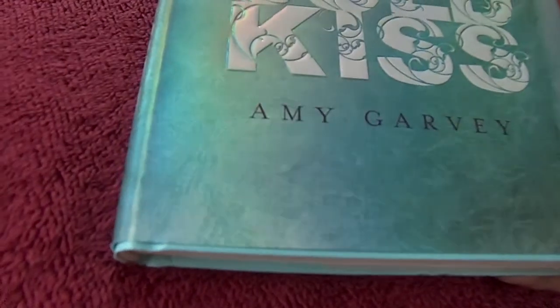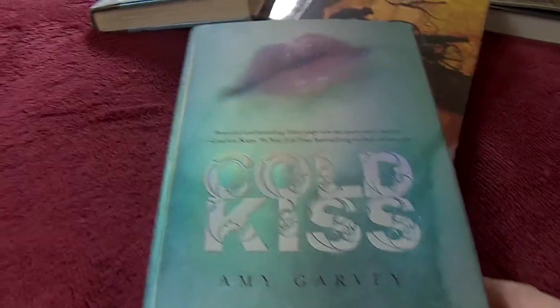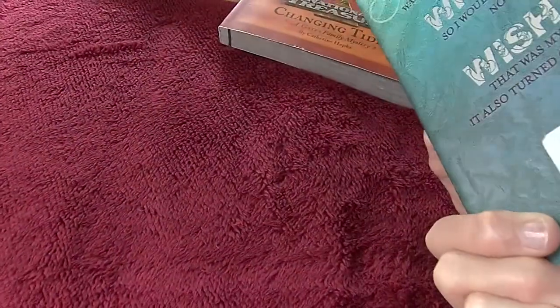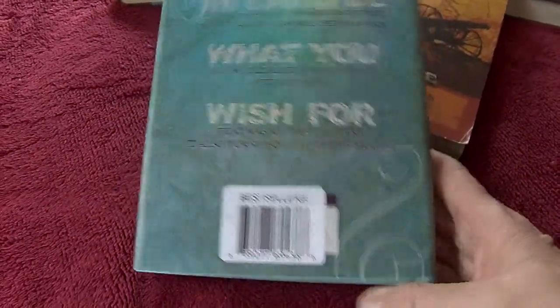The next one is Cold Kiss by Amy Garvey. It says, beautiful and haunting, every page tore me apart. I thought this was a beautiful cover. I just love how they do these covers. Be careful. Danny was mine, I was his, and that wasn't going to work if he was dead.